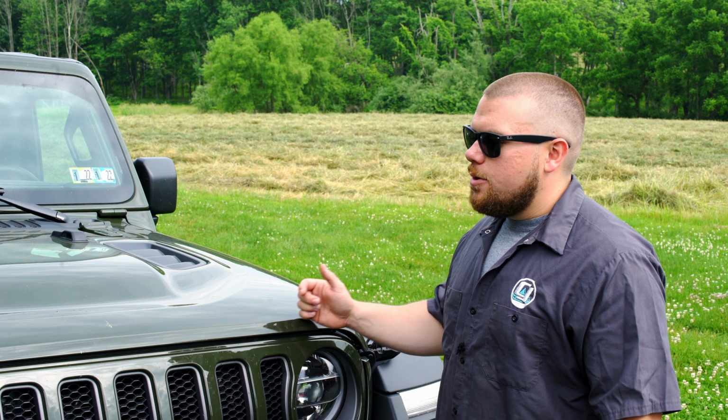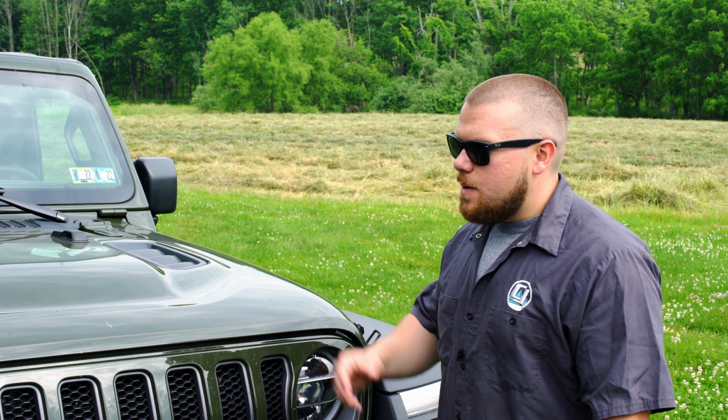All right guys, well obviously the most important part of the EcoDiesel is right up underneath this hood. So let's pop it and see what it looks like.